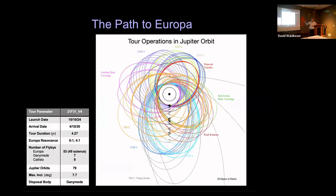This is what we do when we're at Jupiter. Looks like Spirograph. And if you know a lot of land, you know Spirograph. And our tour design is really clever. I'll come back to that in just a second. But down here on the lower left are some of the things we do. Launch date, or the launch period opens. As I said, arrival date will be April of 2030 at Jupiter.